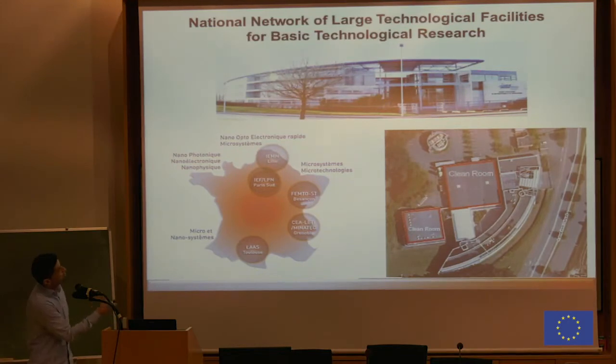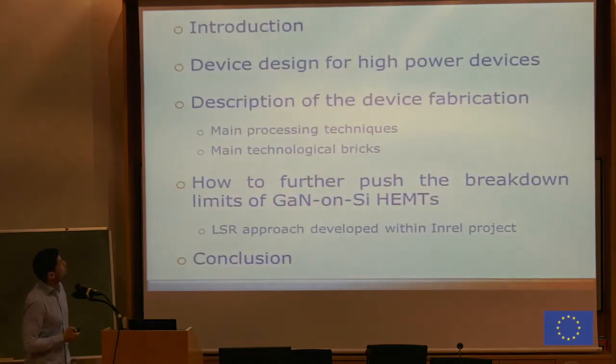So here's the lab from outside, IMN, and this is a top view of the lab. You can see it looks like 2 clean rooms, but actually they are connected here, so you don't have to go in and out. So they are really well connected in the clean room environment. It's about 1,600 square meters, so it's pretty large. So one of the largest in France. And that's where we work.